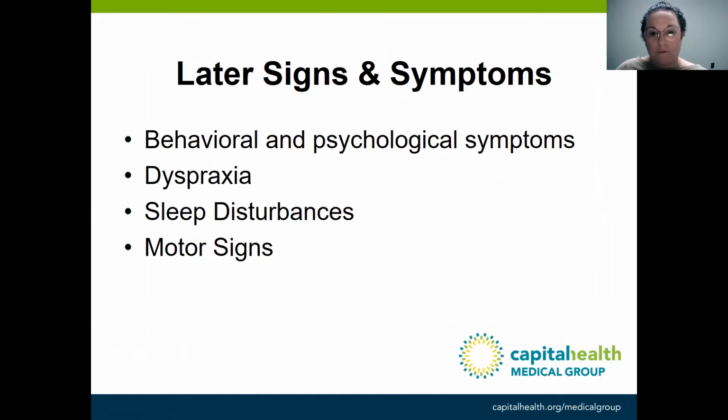And so if there are loved ones that you're looking out for and that you're kind of worried about, getting them out and going out to lunch, going on a walk, spending time at a senior center can be really, really helpful in limiting the effect that this disease may have on them.